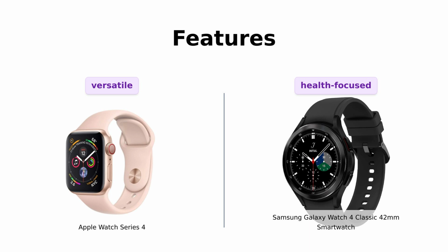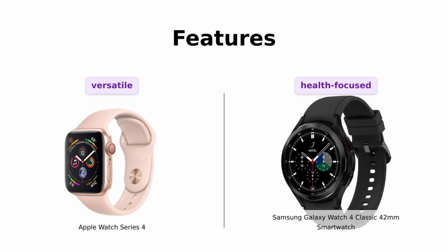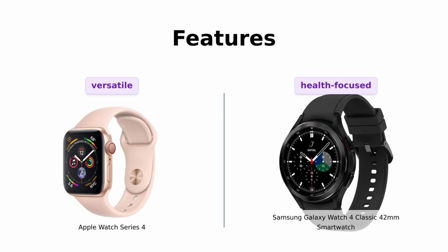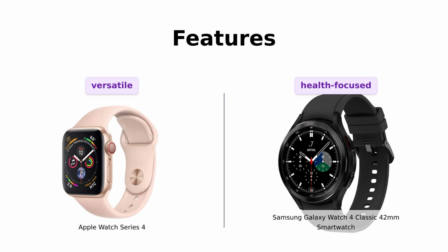Reviewers rave about the advanced health features of the Galaxy Watch, while others highlight the Apple Watch's motivation to exercise and more intuitive interface. In this category, we might have a draw. Both watches are like Swiss Army knives for your wrist, minus the actual knife, because, you know, safety first.